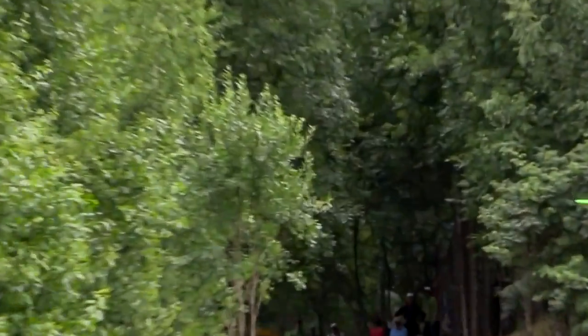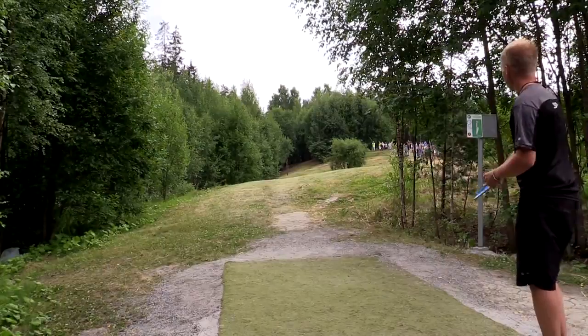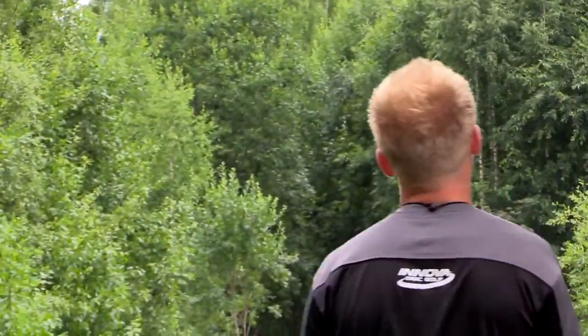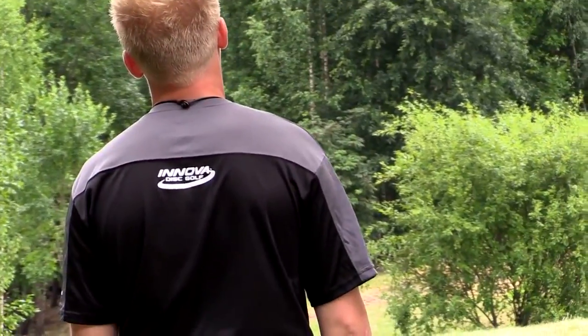Nate Doss with his drive. Oh, missed those trees. Fight. At least he kicked out. He's down there, yeah. And Posse with his drive. Ooh, that one's got a little more turn than he wants.